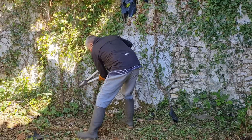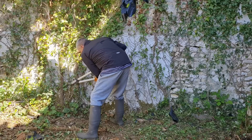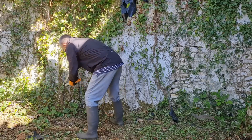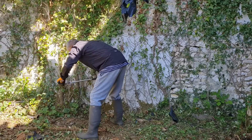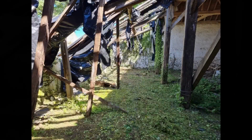There's so much ivy growing up against the walls of these barns. Fortunately, none of it's really established, so it shouldn't be too difficult to get rid of it all. That's that finished, and the next step is to replace these rotten beams that hold up the roof.